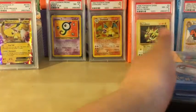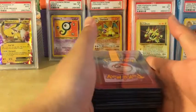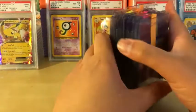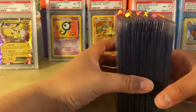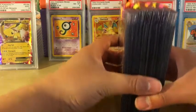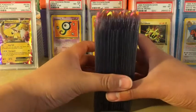So some of these, the minimum grade I will accept is a PSA 9 for this lot. Because I really went through this one, and I wanted to send out the best ones. Until they have a special, I'm just going to keep sending out the best ones I have. And then I'll keep looking through the ones I want to send, and then send only the cards I feel I can get 9s and 10s. So that is how big the stack is. There are 50 cards, and they are going to be submitted soon.